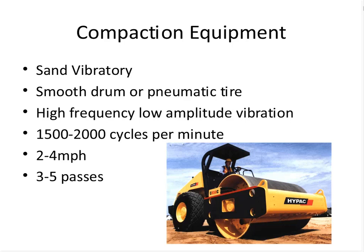When you think about sands, usually we're going to compact with some kind of a vibratory compactor, a smooth drum or a pneumatic tire roller that vibrates, has a high frequency and low amplitude vibration, using about 1,500 to 2,000 cycles per minute, moving kind of slow, 2 to 4 miles per hour, 3 to 5 passes. Usually about a 12-inch lift is what you're going to compact at any given time. 3 to 5 passes is plenty to get compaction in any soil. There's a limit as to how much compactive effort you're going to be able to impart. It's not like you could do 50 passes and get any better compaction than 5.